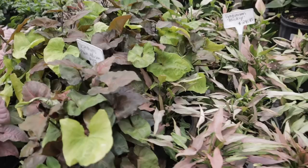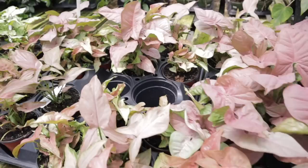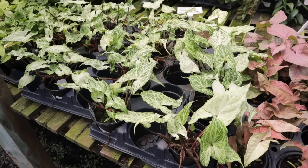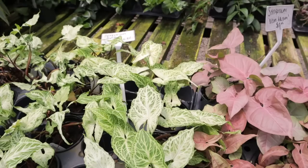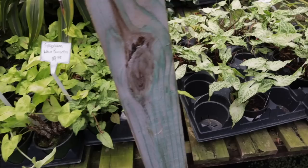Fascinating. Some more Plum Illusion, $9.95. And Neon Illusion, $9.95. They do have Syngonium Batik. So you can see these have received a lot of light and they've really kind of eased into their gorgeous variegation. So it's interesting to see which plants respond really well to light and it kind of brings out their natural beauty. And then some just become a bit washed out. So that's cool. Syngonium Golden and White Butterfly.